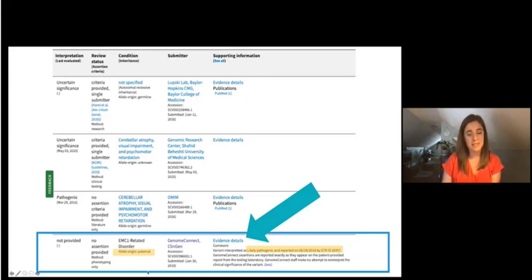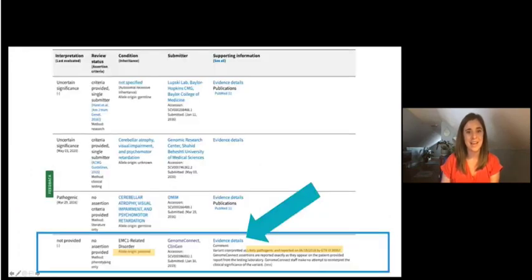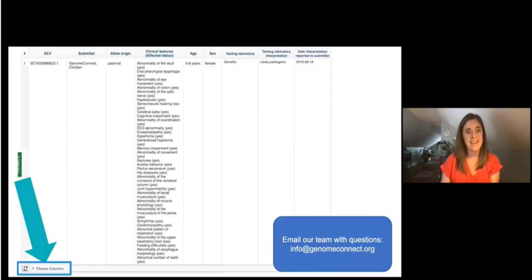Inheritance information, if we have it, also can be found on this main page. And then much more detail can be found if you go to the supporting information. If you choose your columns, you can see all the information that we've submitted from participants, including their HPO terms and age range, sex, so all on this page. We also welcome questions, so it's not uncommon for us to get questions from those who see a variant record, and we're happy to answer that information.